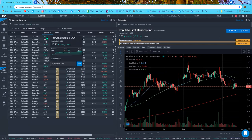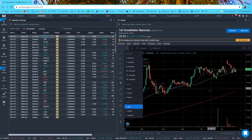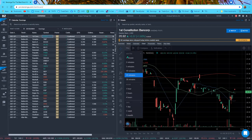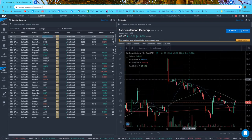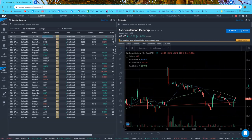And as soon as an earnings comes out, I like to pop it up and I like to watch it, for example, on the daily chart. So you have a really nice chart here. I have my indicators here. I typically keep it on a 15 minute after the open, and I watch it on the hourly basis during the overnight trading session, so before the market opens. So I like to watch the 1 hour.